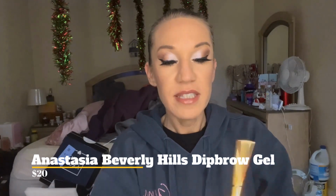We have, ooh, Anastasia Beverly Hills Dip Brow Gel, a $20 value. And it says it's the shade Taupe. Well, that's cool. It's been a hot minute since I've used a tinted brow gel, so let's do it. Oh yes, it can help fill in bald spots because it's tinted. Yeah, all right, not bad. This is what the wand looks like. Okay, so happy about that.